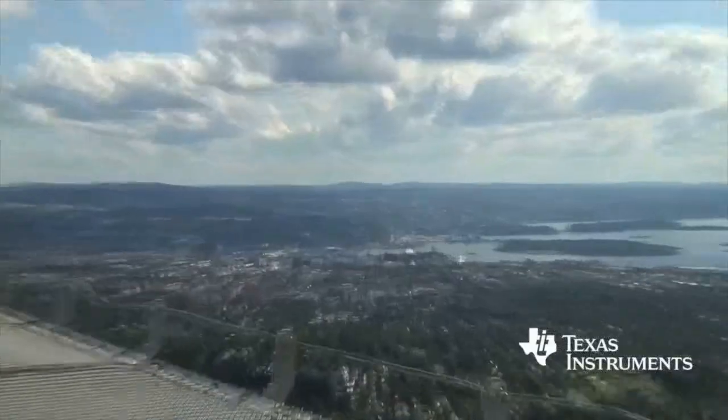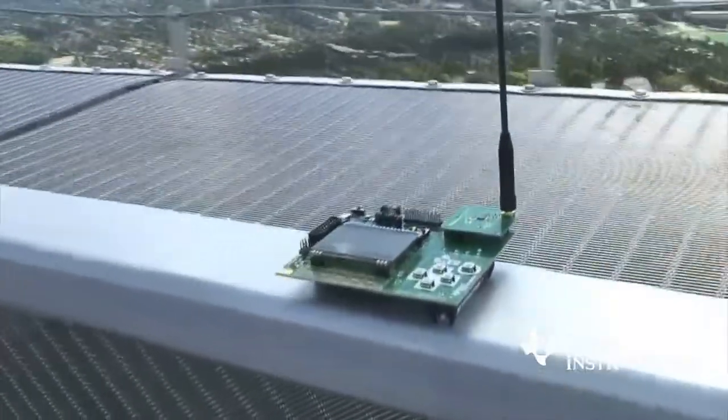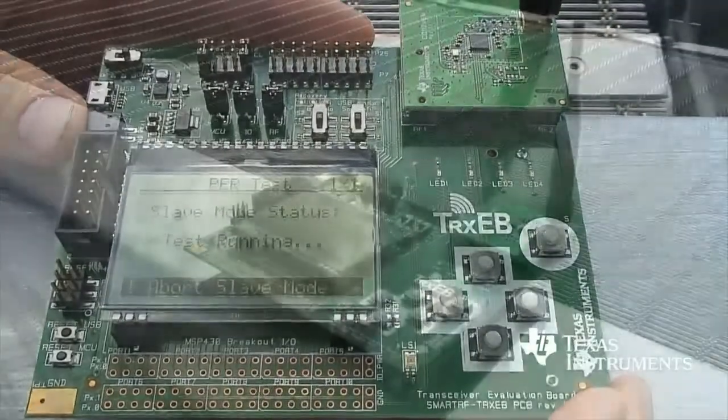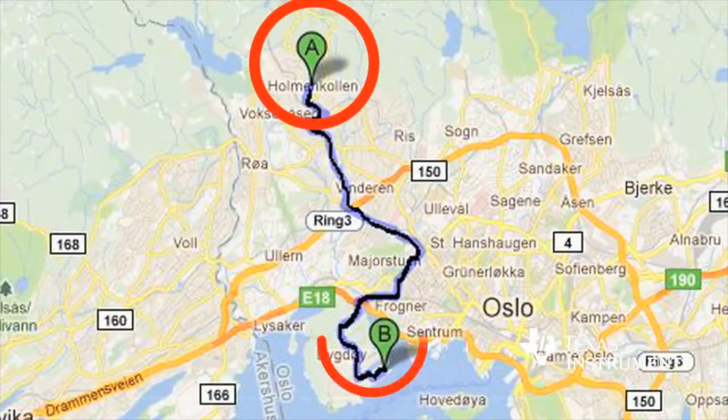Hi, today we're going to demonstrate the range of the CC1120 Performance Line radio. My name is Magnus Vinnes and I'm heading the tools development team in Texas Instruments Low Power RF. Today we're standing on top of Holmenkollen ski jump in Oslo, and my colleague is standing on the other side of Oslo. This is the board that you find in this Performance Line development kit. I have configured the radio to transmit packets, and my colleague will now receive the packets on the other side. So over to Erling. Thank you, Magnus.